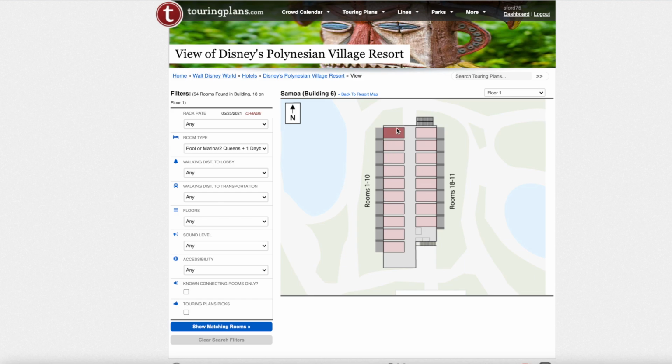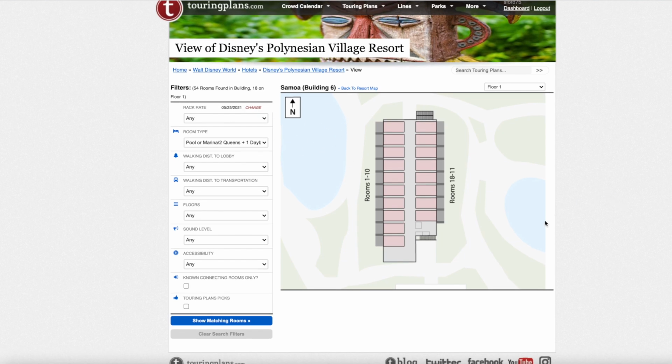Now, as I've stated, we always love being on the ground floor just for convenience, and we would probably do the same here. You'll see here you have the main pool right here, the quiet pool, so you have great proximity.